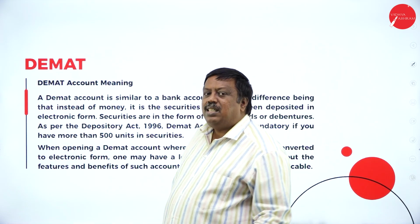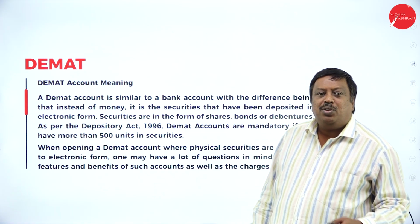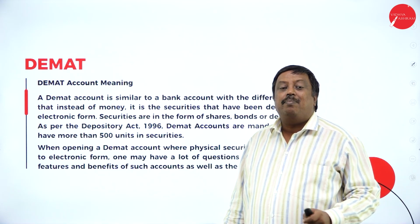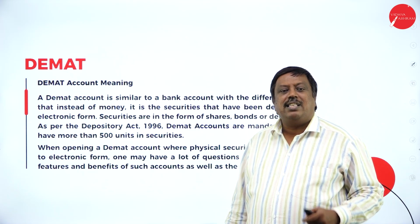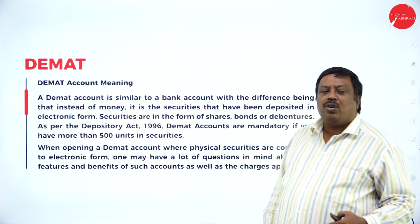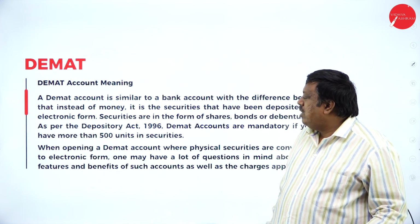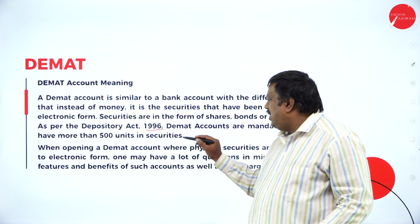Demat account. This is an account opened by investors. If I want to invest in securities, I should have a Demat account, a dematerialized account, for the transactions of trading, that is buying and selling of securities in the market. So if I want to buy any shares or trade on any securities, I should have a Demat account. This is a concept we have here, and it was started in 1996.